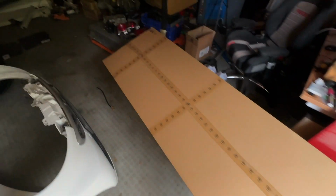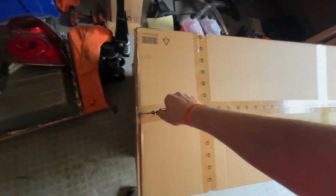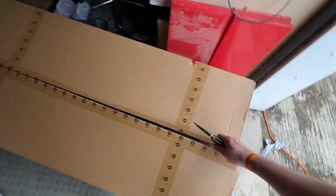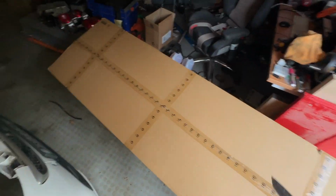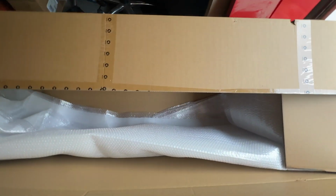So then I'm going to have to decide whether or not to either get it painted or just, because I'm going to think about getting the car wrapped anyway, is there any reason to get it painted if I'm going to get it wrapped? Is it really?